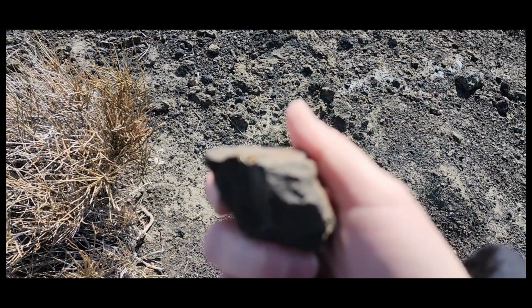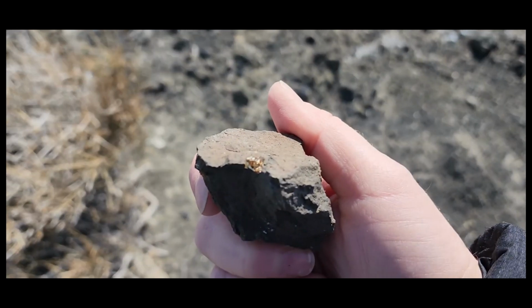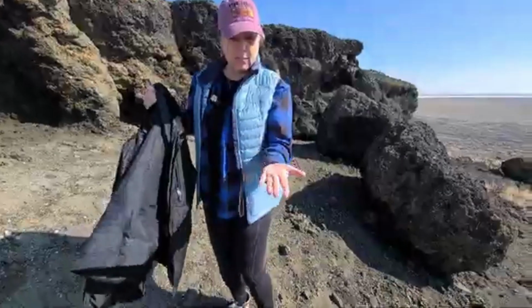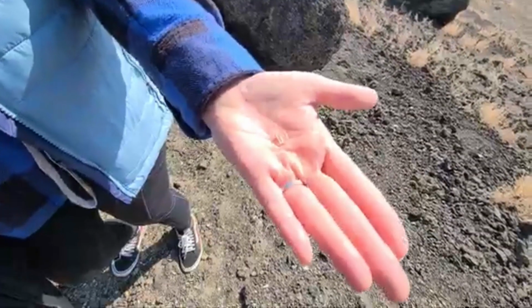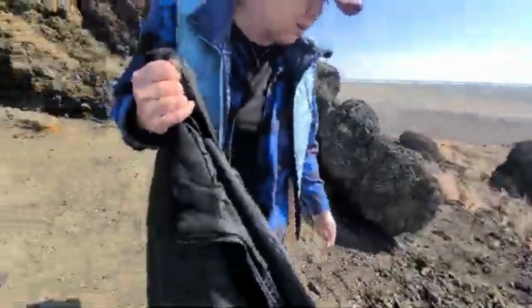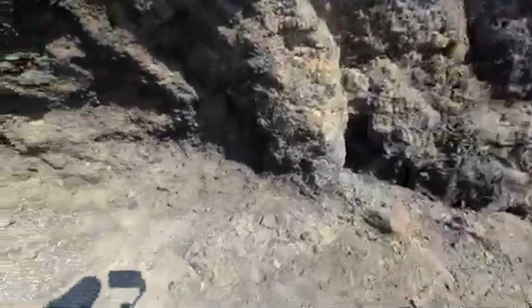Does it start out more honey colored? We'll definitely have to look around a little bit more. And like, this is the biggest piece that I've been able to find so far, so there's not a lot. No, I found some nice pieces inside of rock at one point when I looked at this originally. Is that what they're doing? Is just digging out? Yeah, I think so.